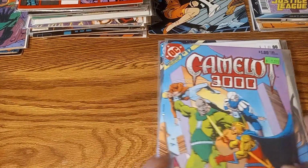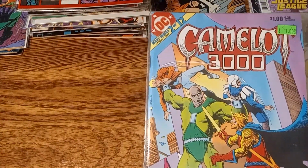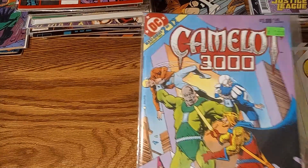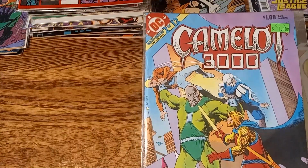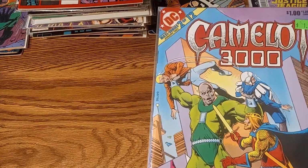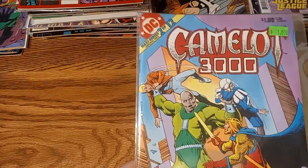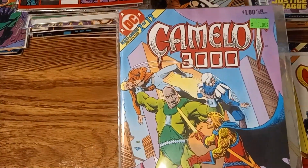Okay, now here's a big stack. This is Camelot 3000, the entire early 80s maxi series drawn by Brian Bolland. It was a big deal at the time when this came out. It was DC's first attempt to do something like this, which of course later they would do Watchmen and things like that. But this was their first big attempt at that. This is from 1983.